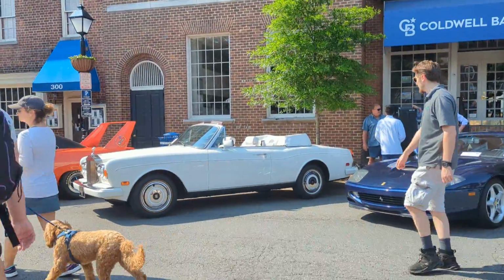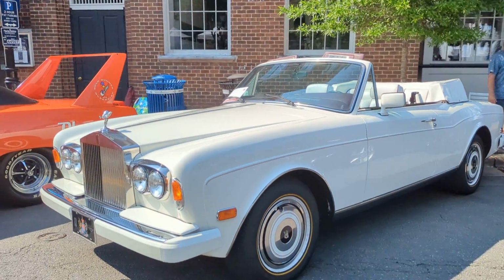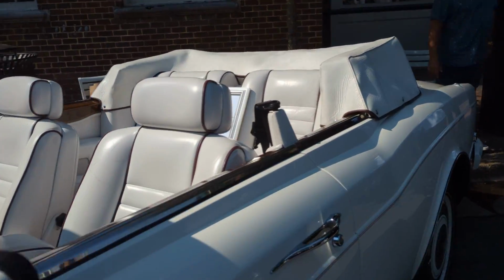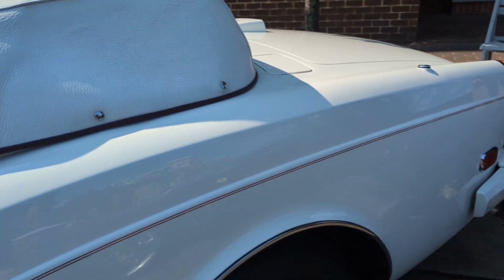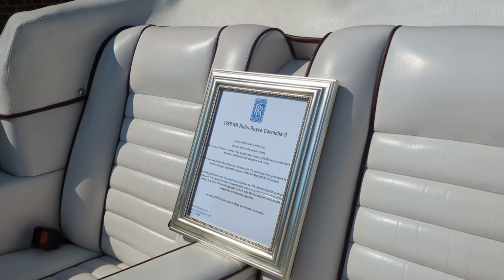This is a very Elton John-like Rolls Royce that maybe you'd see in his I'm Still Standing video or something. He was famous for buying Rolls Royces for his friends and things like that. But this triple white car with the purple piping, man, what a great car. Wouldn't you just love to cruise around Miami or LA in this? Of course you would. '89 Rolls Royce Corniche II.